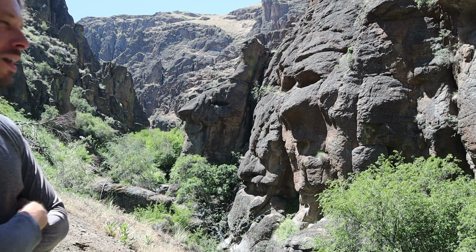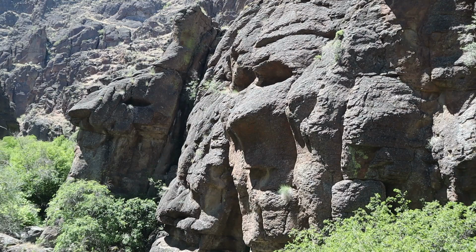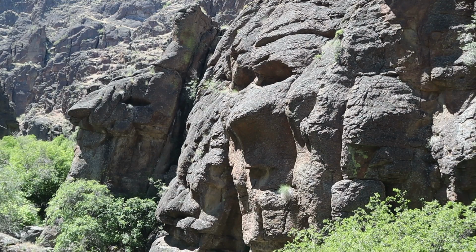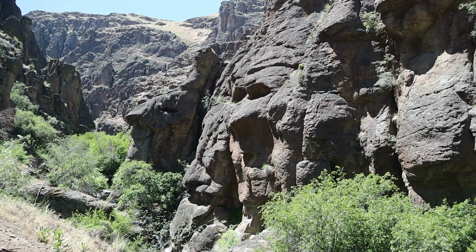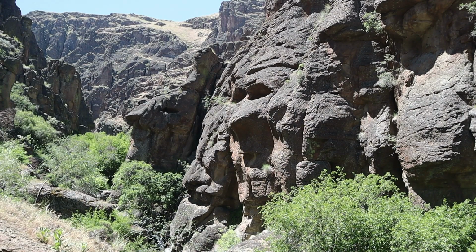Let's see if I can give you a better look at it. How on earth did people first discover this? That's my question. You can't even really see it from the creek. You have to climb up above the creek to see it.